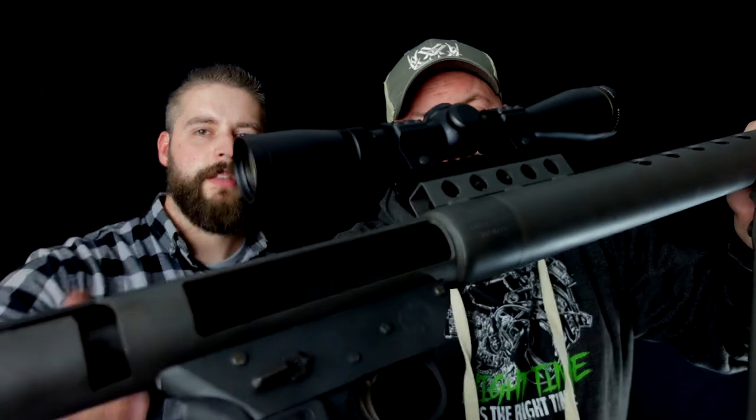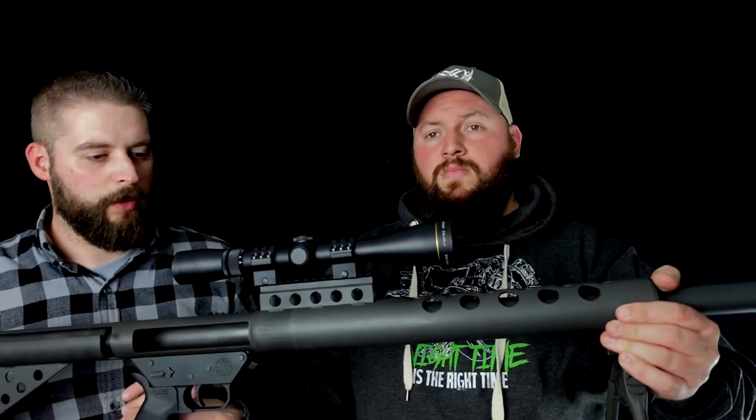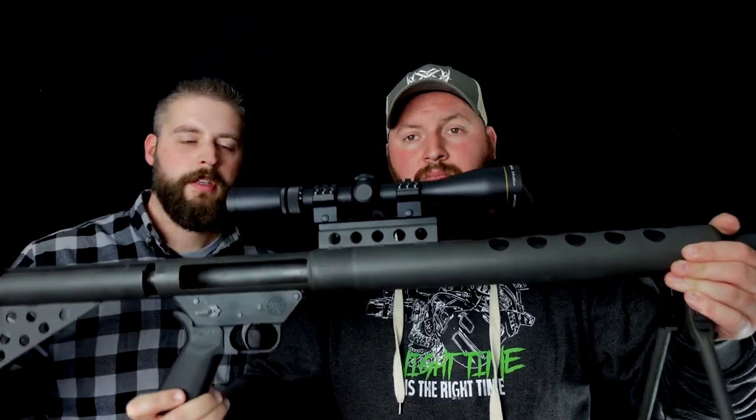So, as you can see, the gun is unloaded and safe. And now we set it down because it's super heavy. And then we talk about the SERBU. The SERBU 50 is manufactured in Tampa, Florida by Mark SERBU.